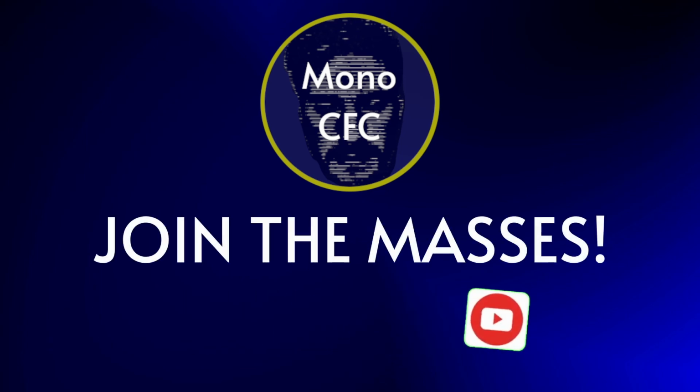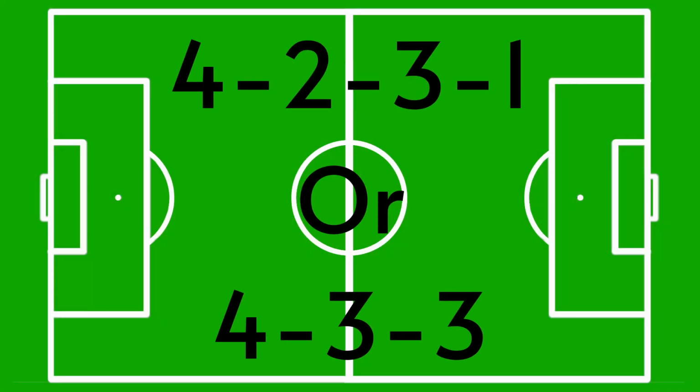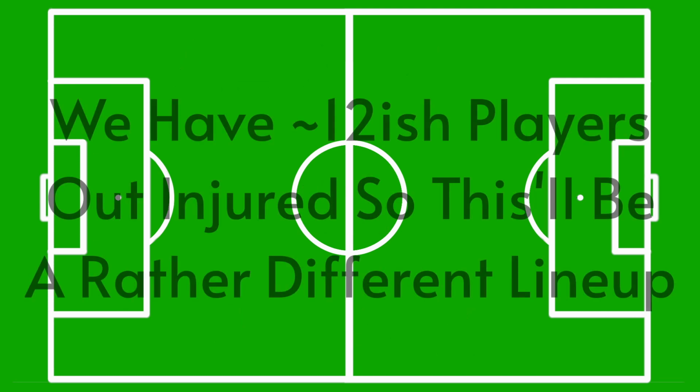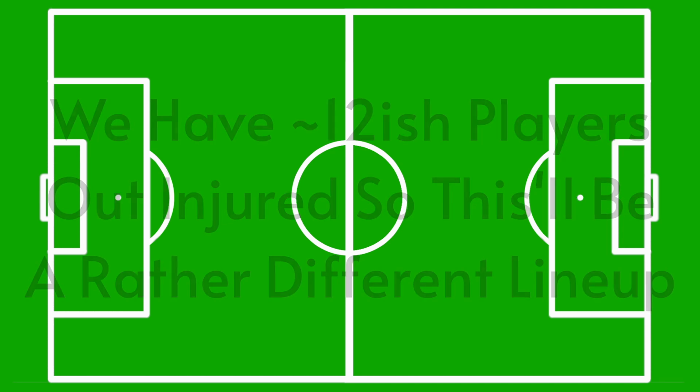let's talk about Chelsea. Let's start with the formation, same as always, 4-2-3-1 or 4-3-3. This lineup is going to be slightly different to usual because of absentees, but by all means should still be more than enough to beat Sheffield United.